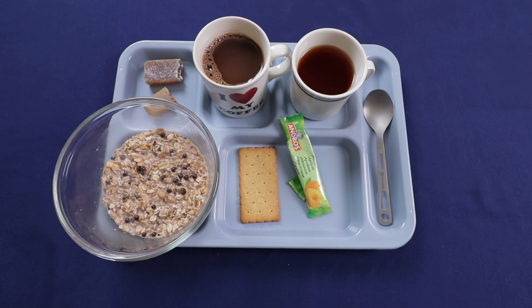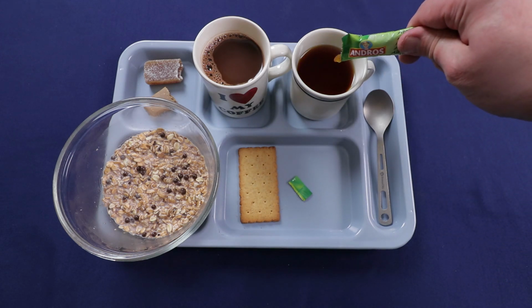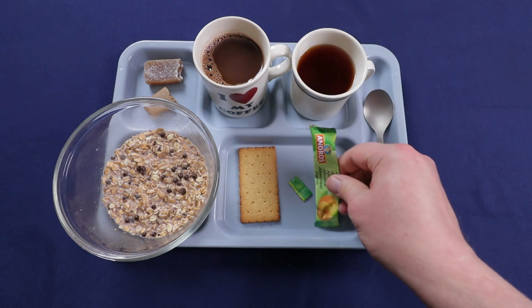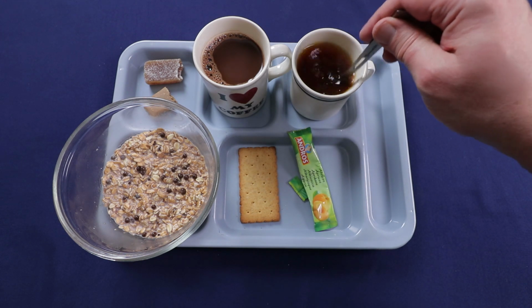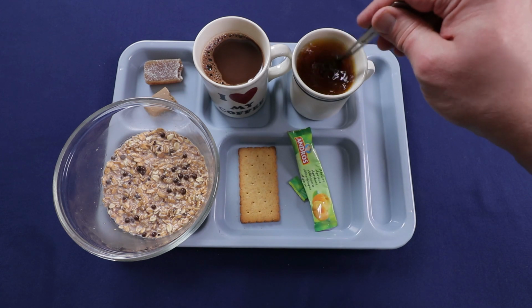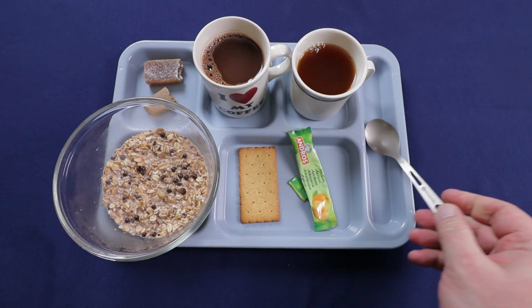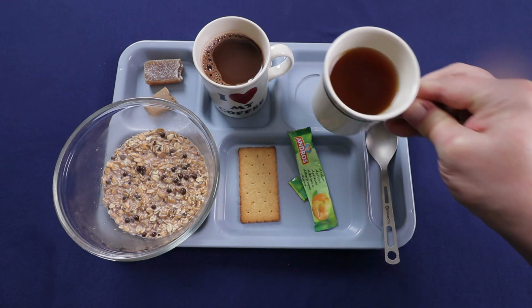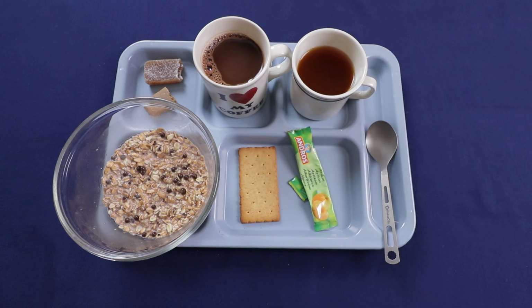But one thing I started doing with the Russian rations is putting some of the jam or jelly into the tea to sweeten it up. With the Russian rations, you get a slight sweetness and a slight apple flavor. Let's see how this tastes now. Yeah, that's really good. Gave it a little bit of sweetness, a little bit of an apricot flavor.